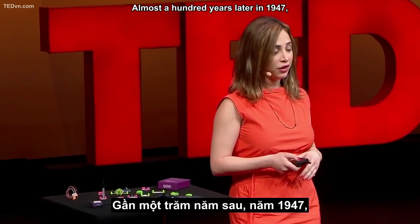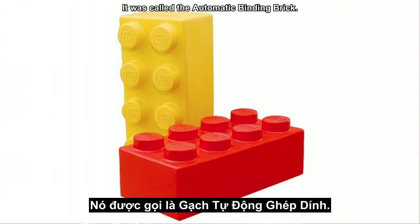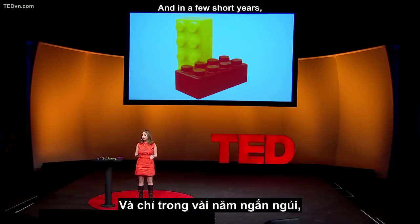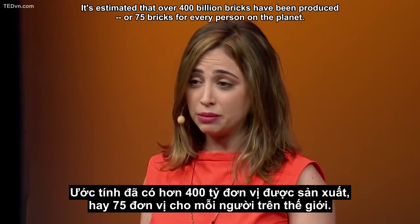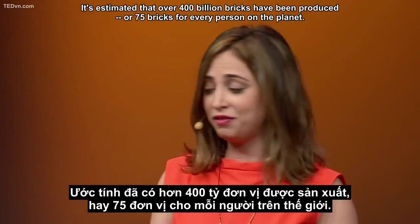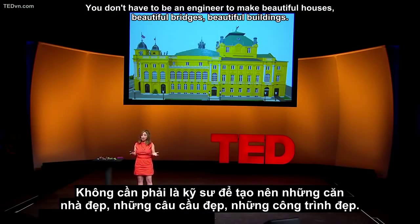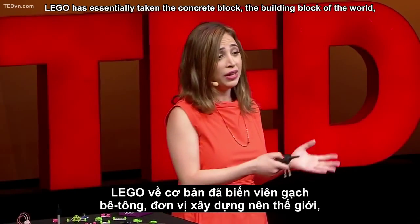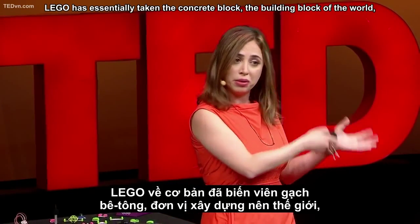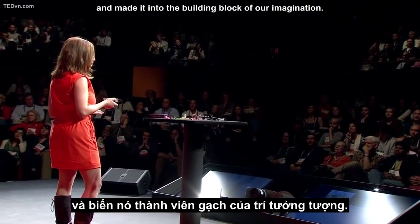Almost 100 years later, in 1947, Lego came out with this. It was called the automatic binding brick. And in a few short years, Lego bricks took place in every household. It's estimated that over 400 billion bricks have been produced, or 75 bricks for every person on the planet. You didn't have to be an engineer to make beautiful houses, beautiful bridges, beautiful buildings. Lego made it accessible. Lego had essentially taken the concrete block, the building block of the world, and made it into the building block of our imagination.